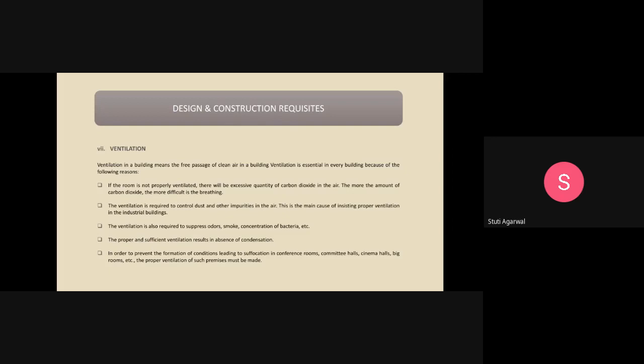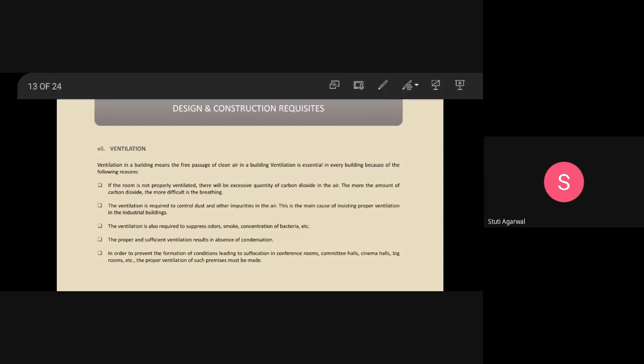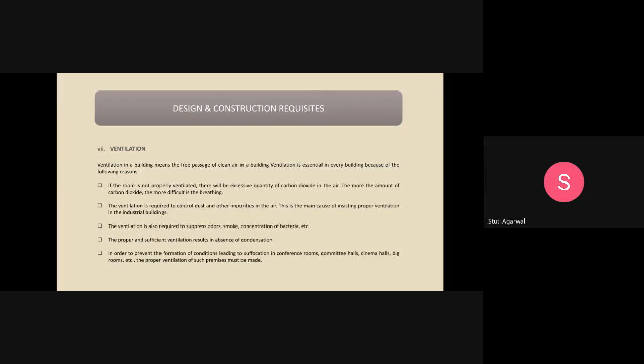Then free passage of clean air in a building is also important. Because if the room is properly ventilated, there will be enough oxygen in the air passing through the building. And the more oxygen there is, the healthier you will feel. Ventilation is required to control dust and other impurities in the air, which is the main cause of insisting on proper ventilation in industrial buildings.